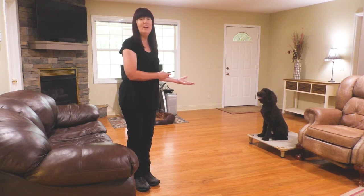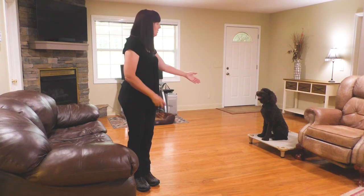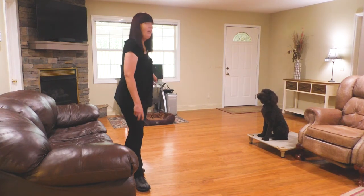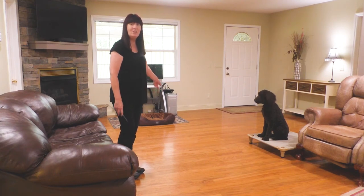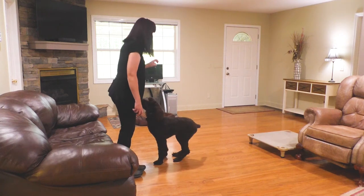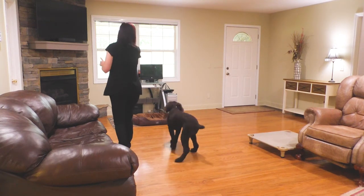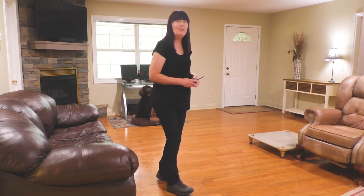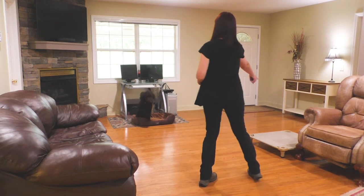Whatever object you've defined in your home as their place. Today I put his place board up here, which he's very familiar with. Also, I've added a dog bed. So here we go. Finn, come. Finn, sit. Finn, place. Okay, so he's on his dog bed, and we're going to go ahead and send him back to his board. Finn, place.